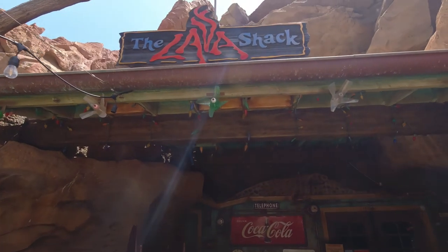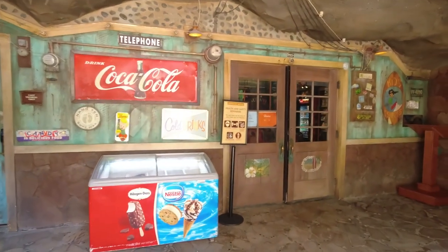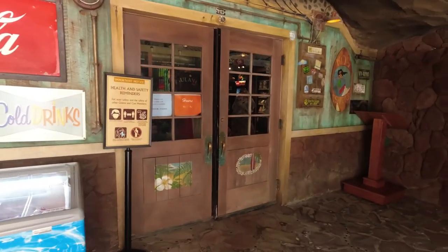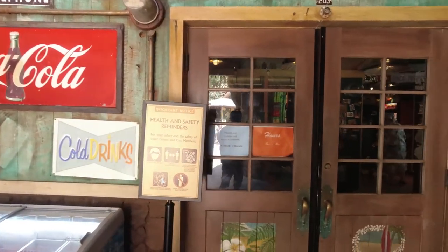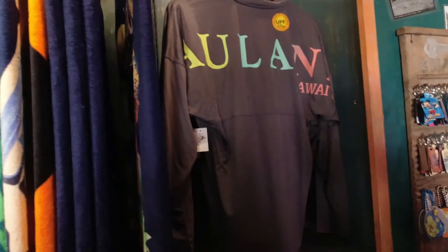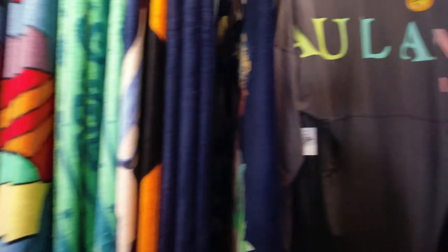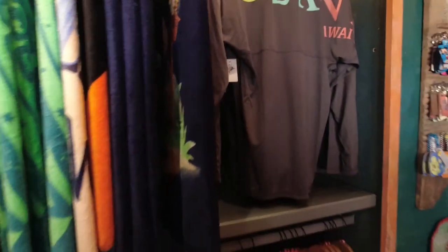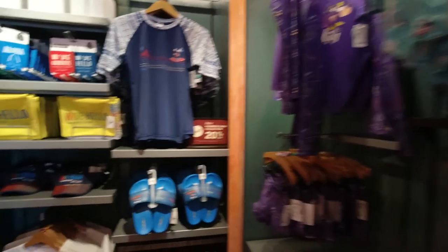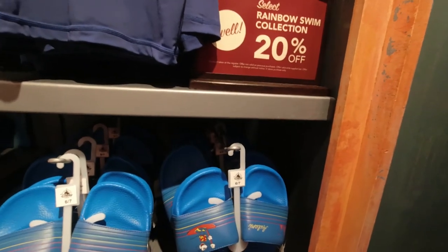It's the Lava Shack selling swimwear and drinks and soda and chips. You know, these like surfwear, spare jersey things. 20% off Rainbow Swim collection. Ooh, flip flops. Are these Rainbows? Oh, these are kids?